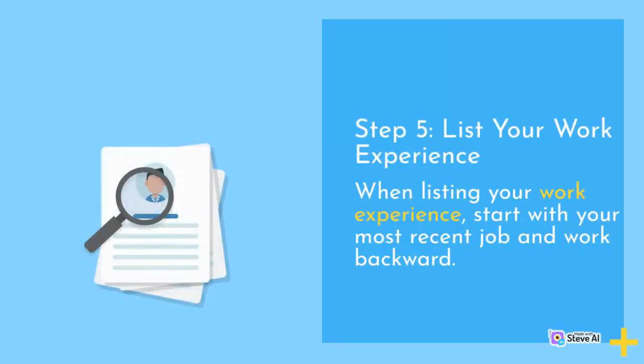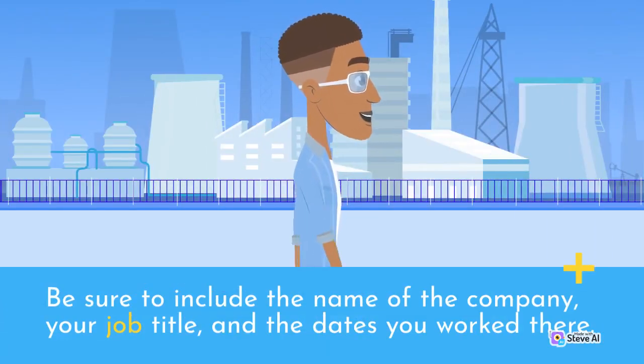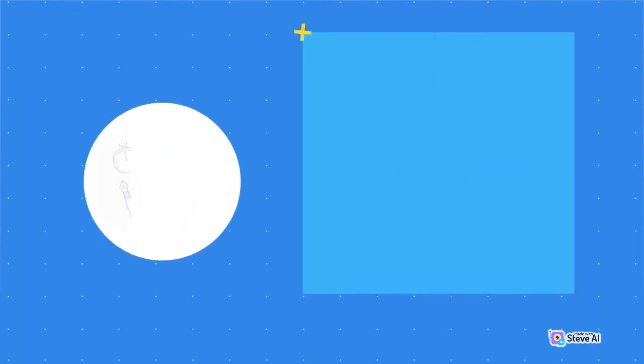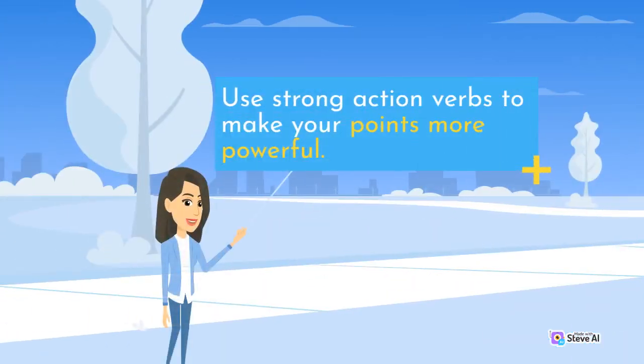Step 5. List your work experience. When listing your work experience, start with your most recent job and work backward. Be sure to include the name of the company, your job title, and the dates you worked there. Use bullet points to highlight your responsibilities and achievements. Use strong action verbs to make your points more powerful.